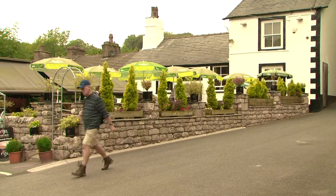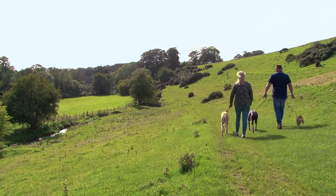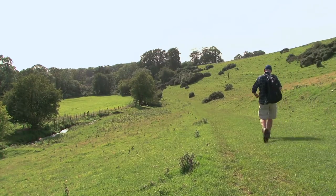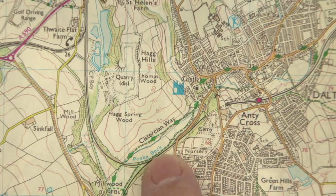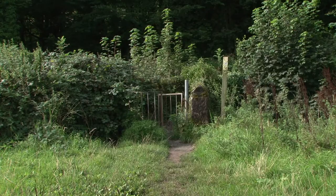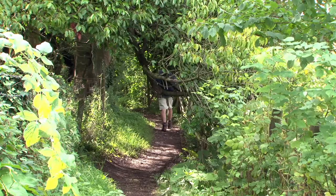Carrying on down Church Street, keeping Poker Beck on your left-hand side. Eventually, you'll come to two footbridges. Take the left-hand wooden footbridge over Poker Beck and up to Abbey Road.